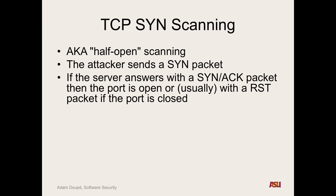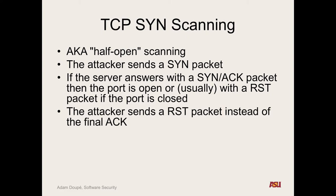So you send a SYN packet, and if the server answers with a SYN ACK packet, then the port's open. If it sends a reset packet or you get no response back, then that port is closed. And then the attacker can send a reset packet instead of the final ACK, so that the operating system on the other end just terminates the connection.